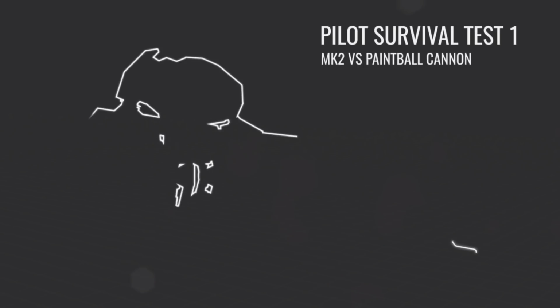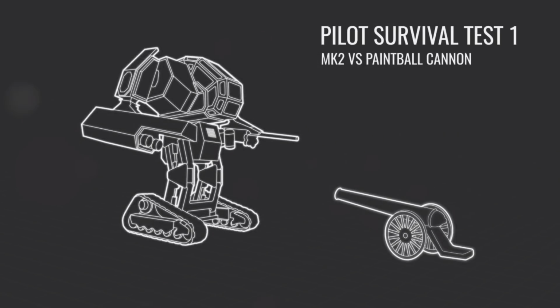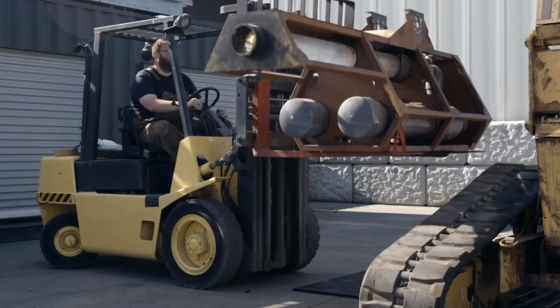Because of this, we're putting the Mark II through some scientific tests to see if our driver will survive this fight. How do you make sure your giant robot can take a cannonball to the face? Well, we don't have another gun, so we're just gonna rip its arm off and shoot it with that.